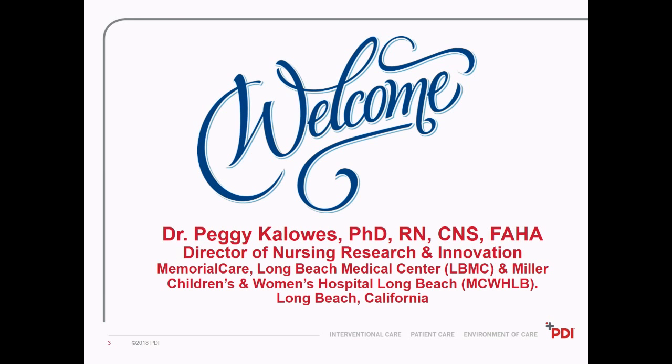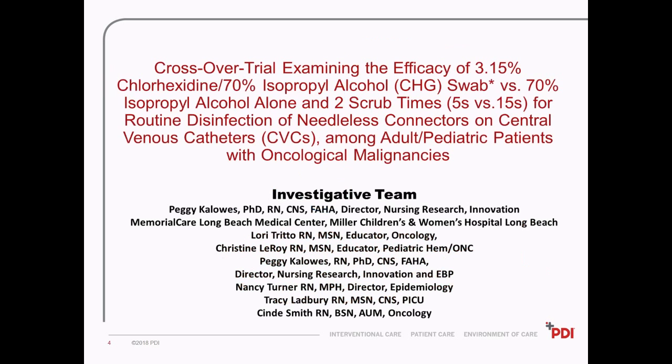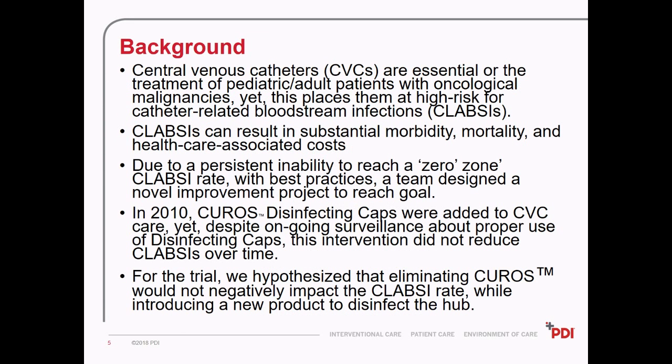Well, I'm very excited to be here today and share our work at Memorial Care, and I know you'll be impressed with all of our presentations today because we're all here to share our findings, and we're all here to really look at innovation to prevent catheter-related infections. So I'll kind of tell you about our journey. This is our team, and we conducted a 6-month trial, as Sarah mentioned. And I'll tell you a little bit about the background heading into our study. We were becoming very, very frustrated.